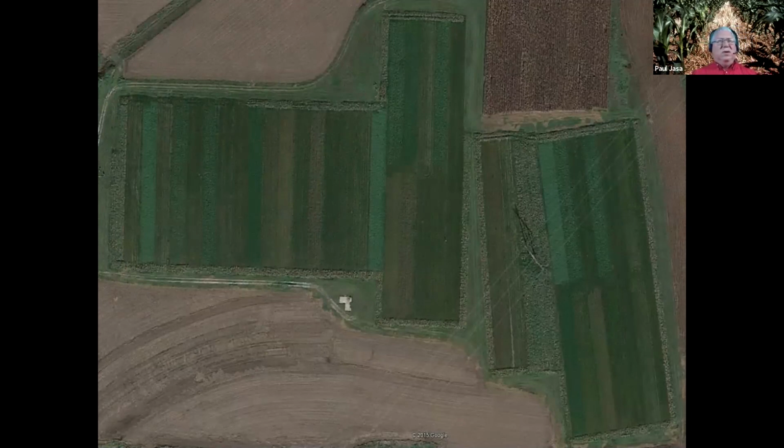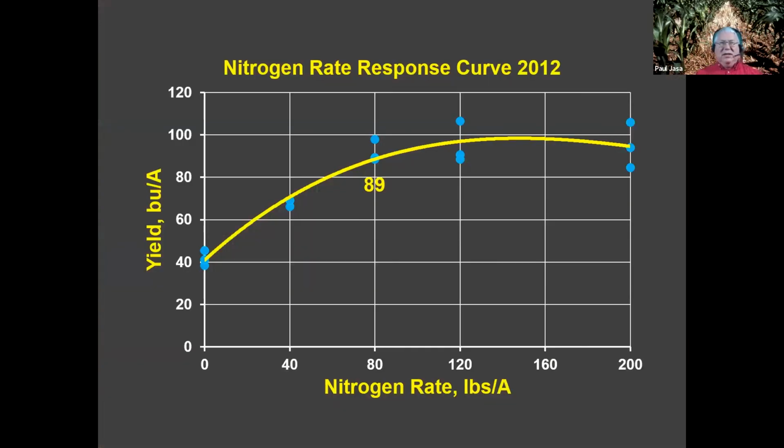And then what you can do is you can draw a nitrogen rate response curve. And when I did that, 2012 was that drought year. I seeded my cover crops in 2011. I didn't know the drought was coming. But in 2012, I put down 0 pounds of nitrogen, 40, 80, 120, and 200 pounds in. And you can see the blue dots there. Those are the 3 reps. The nitrogen rate response curve there fits fairly well.